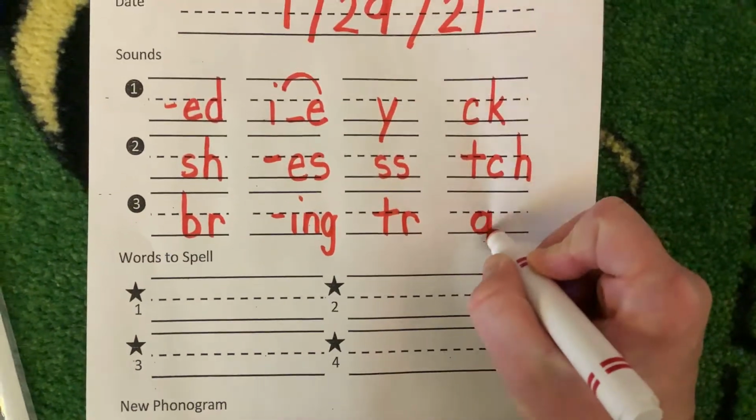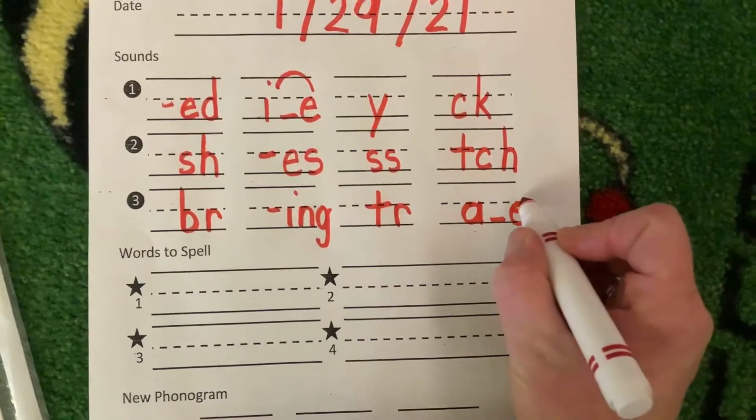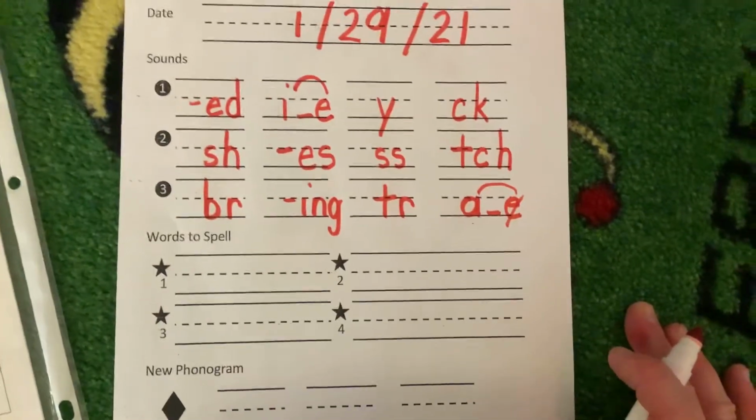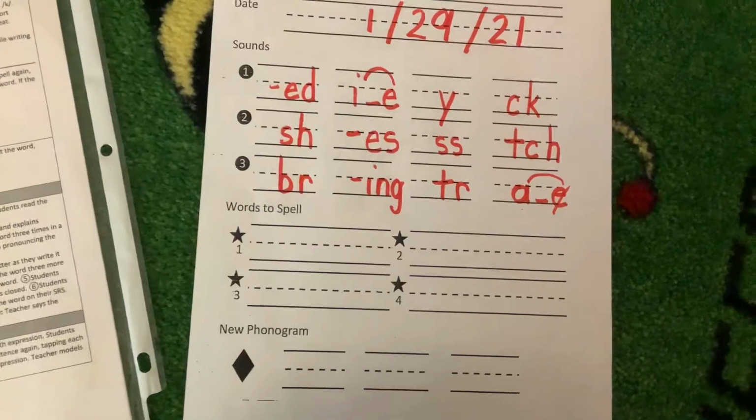How do we get that A sound? A, consonant E. The E hops over, makes the A say A. The E is silent. All right, let's spell some words. You will need your tapping hand. Our first word is take.